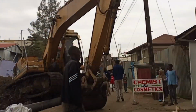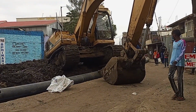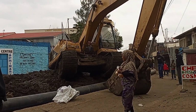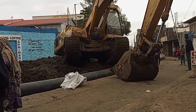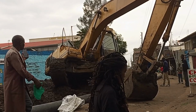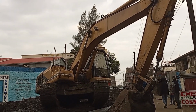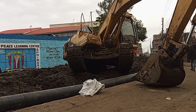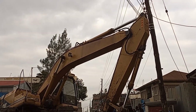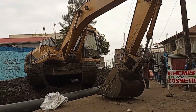So actually, this was my first time to see an excavator. I think it is called an excavator, right? In the roads, trying to push this pipe. On this side they were putting pipes for fresh water. As I told you, in some plots you can get fresh water maybe during the weekends, from Saturday to Sunday, or every day. It depends also on where you stay.